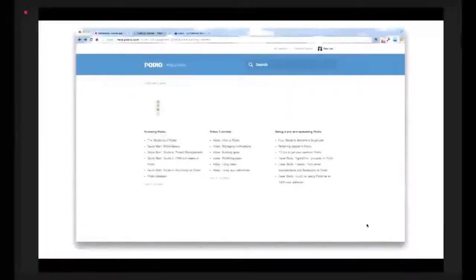So let's go back to our Podio friends. Here's the content that they put up there within their Getting Started Help Center. Again, not too much, not too little, but every single one of those is really good stuff. And the guys at Podio know that because they know how many people are hitting that content. They know how many people are saying this content was useful, and they're actively managing it. And it's just really good quality content.